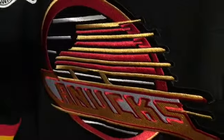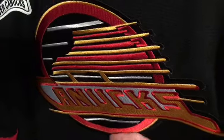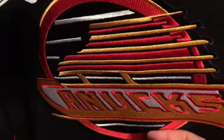Beautiful job on this crest. And it would be an easy crest to mess up. So it's nice that they did not do that. And it looks very nice. Very sharp on the front of that jersey.